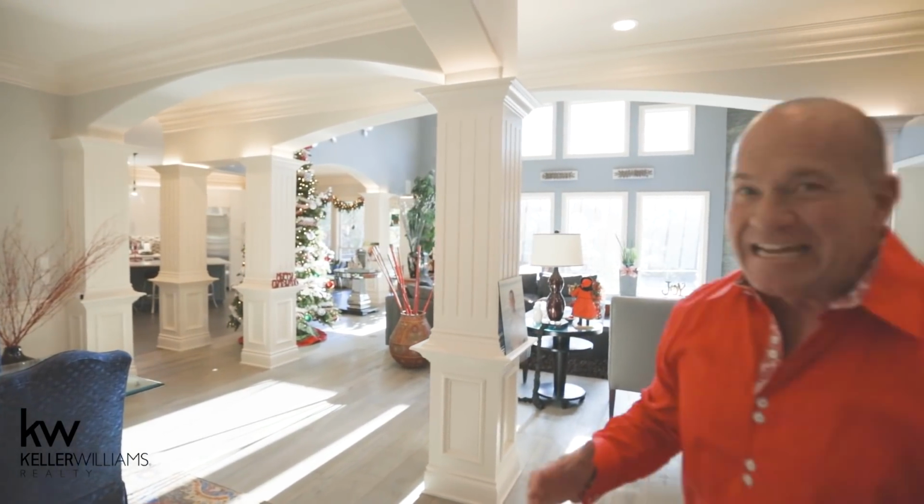Well, the good news is it's time for us to get into the festive holiday spirit, and this is the house to do it. Located in the hills of West Austin, on over an acre, unbelievably private, this house was just completely remodeled, and it is stunning. Almost 5,200 square feet. List price, $1.799. Wait till you see what I have in store for you today.